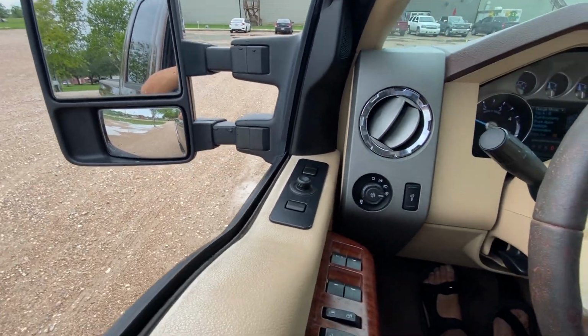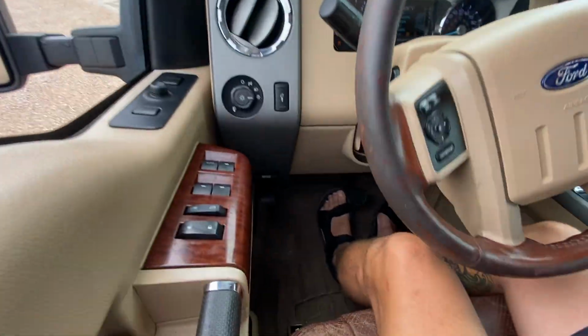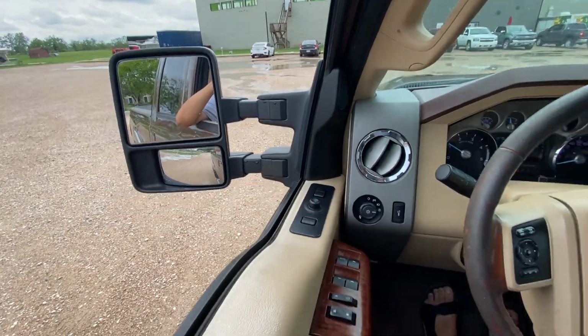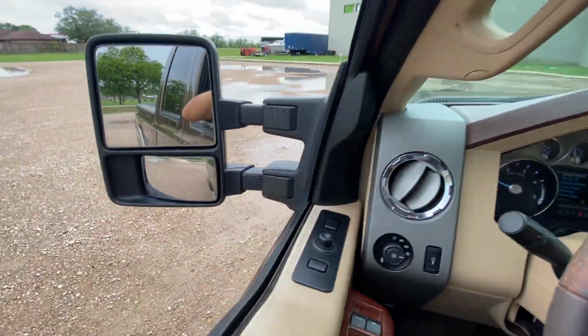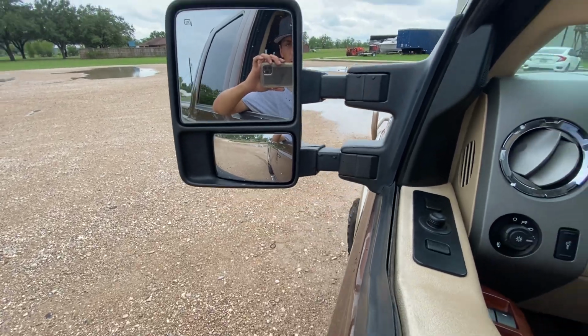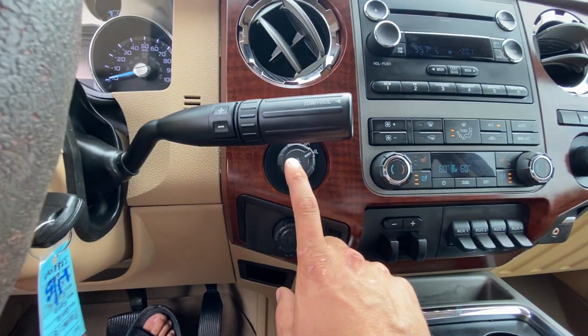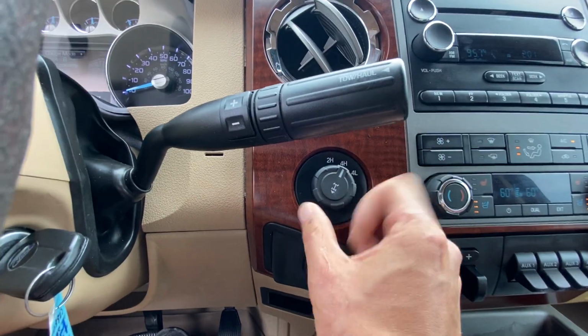All right, so the auto hubs are working. I didn't lock the hubs or anything. Here I'm just kind of power braking it. If they don't engage, man, like 99% of the time, you will spin those back tires. You can hear those front hubs locked in as well as the rear locker. Go ahead. There we go. And we're gonna go 4 high.